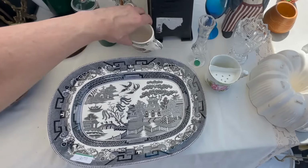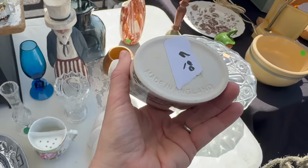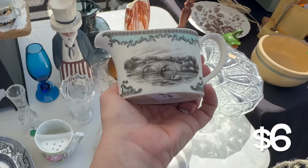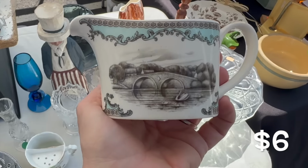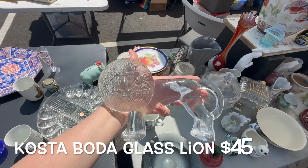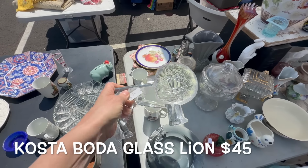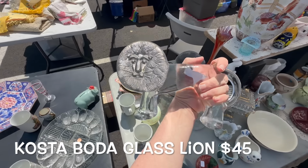And then this is. Let's look at this little guy. Ooh, it's got a bridge on it. That's charming. $6, made in England. Ooh, I like that. And so this is a big one. Great for the mid-century homes. And 45. 45 on that guy.